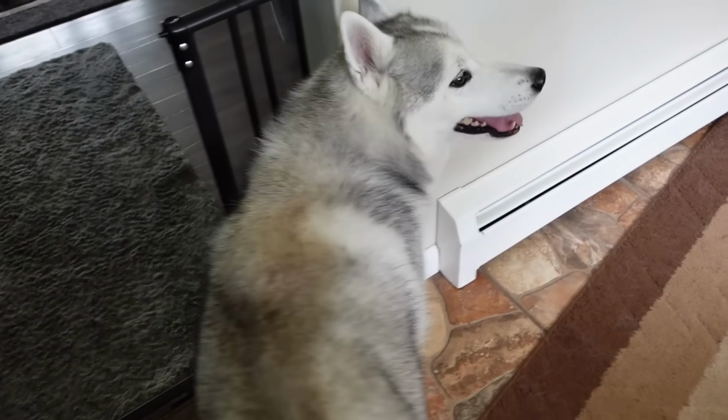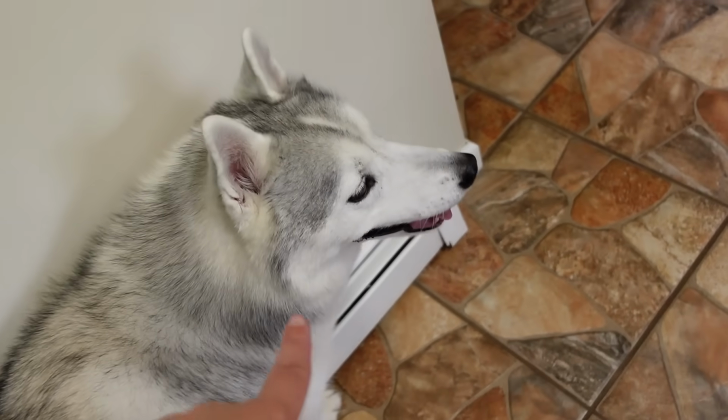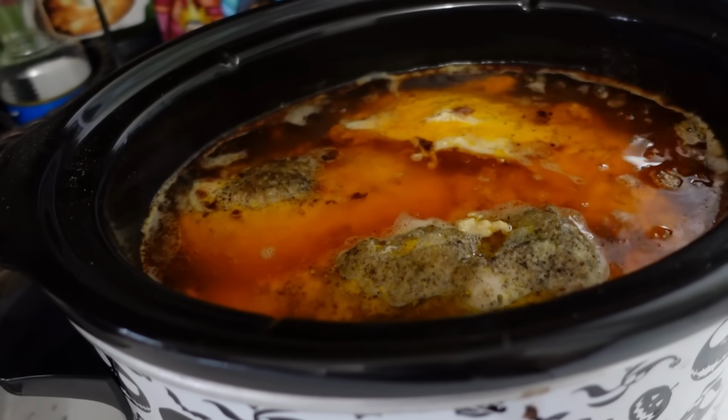So Memphis came back here inside with me because she's the smart girl. She knows where the food is. You know where the food is. And we're getting ready to shred the chicken.